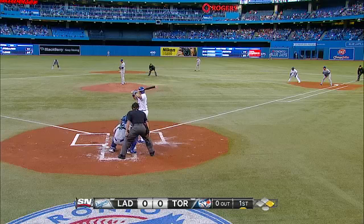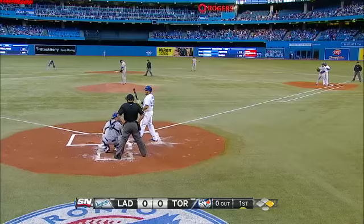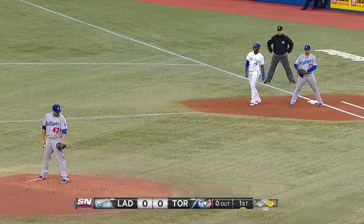You see Nolasco just trying to freeze Reyes. Reyes is feeling much better on the bases. That ankle is getting stronger all the time. He's got 10 steals in 11 attempts.